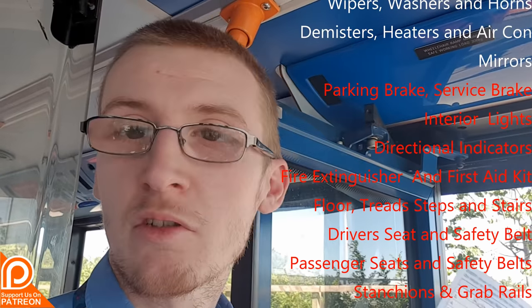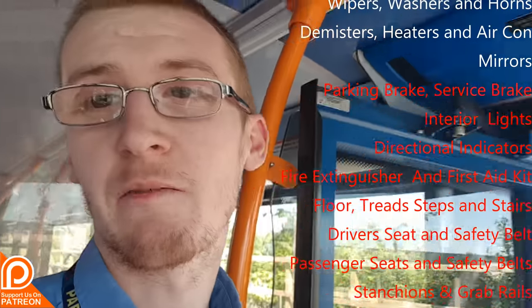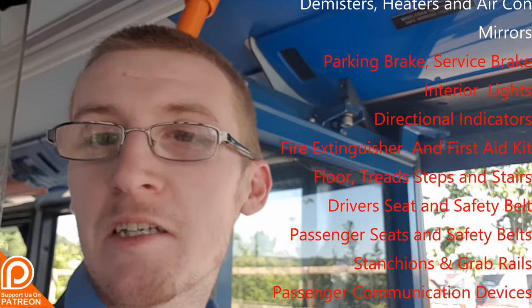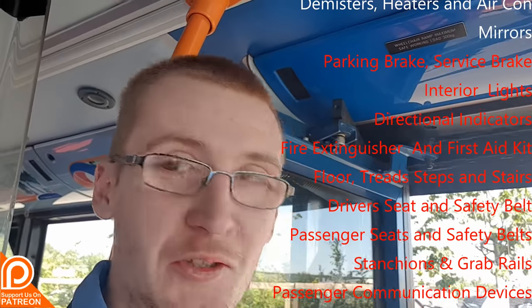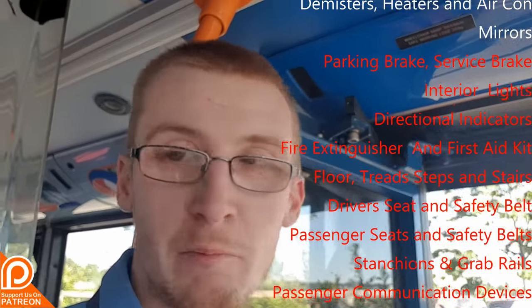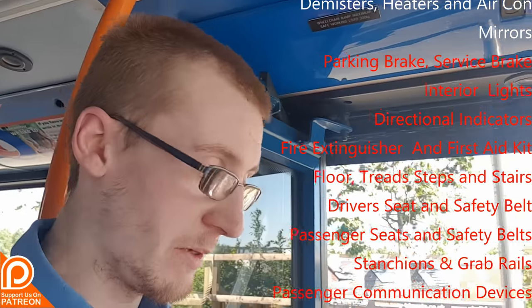Stanchions and grab rails, make sure these are firmly attached to the vehicle and they're not going to fall off or give way. Passenger communication devices, that's a posh word for the bell. You make sure that every bell button works on the vehicle. It's a bit harder on the MMCs to do because it gives up after a while and you have to wait a bit, but you just go around and press all the bells, basically.